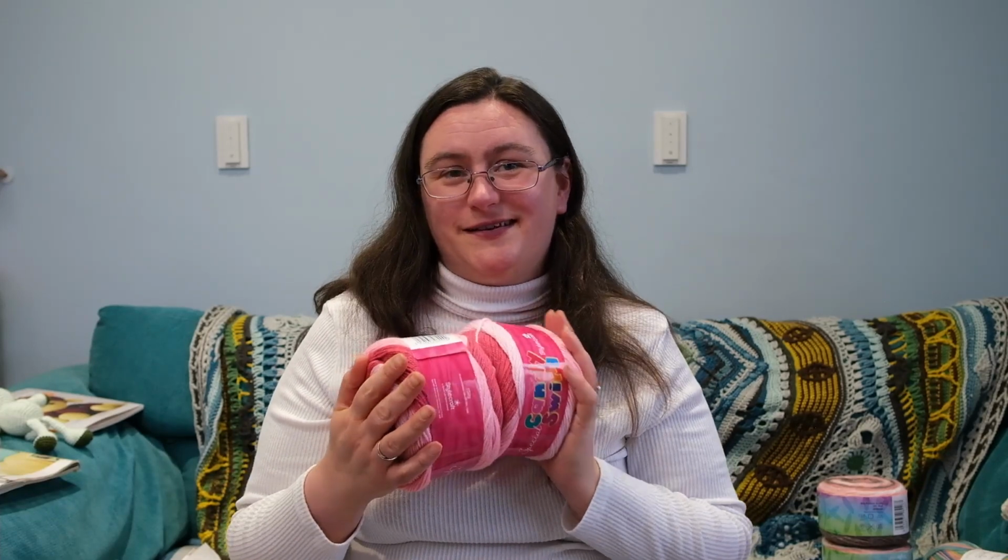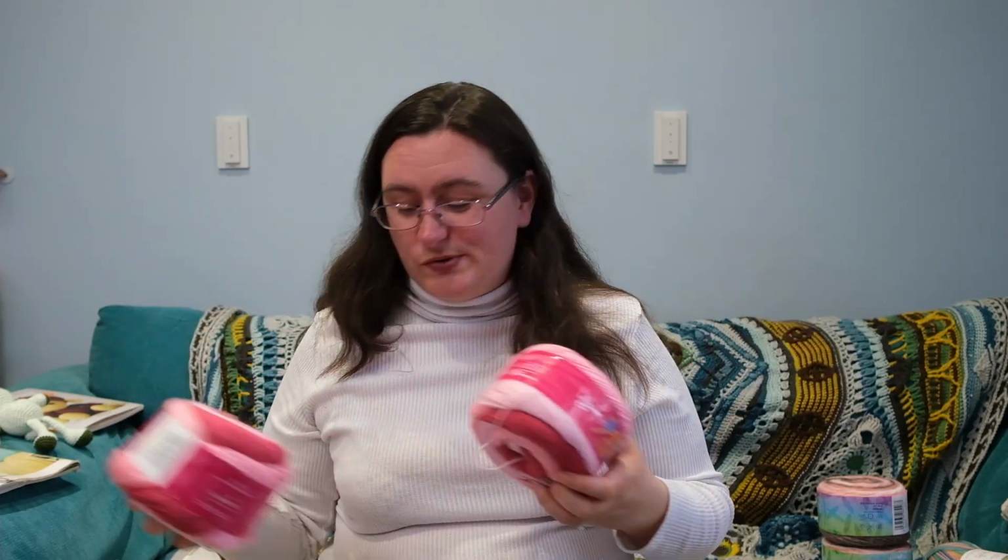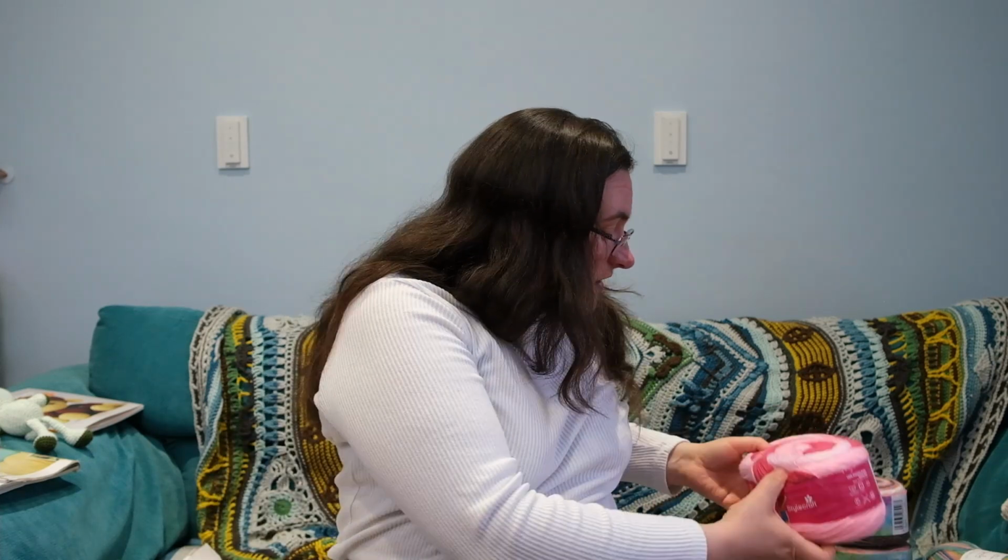Unfortunately, the Batiks weren't on offer, which is a shame, because I really, really like them. So yeah, it's all lovely, lovely stuff. So that's everything. I'm done. That is all of my things that I have to show.